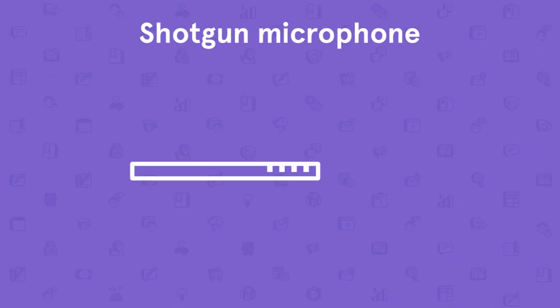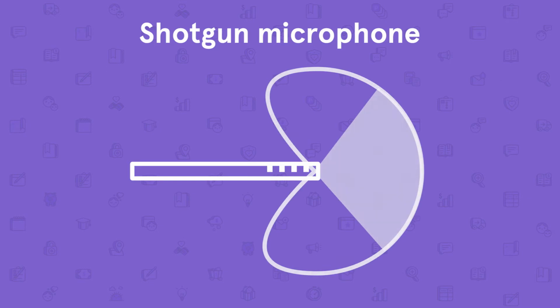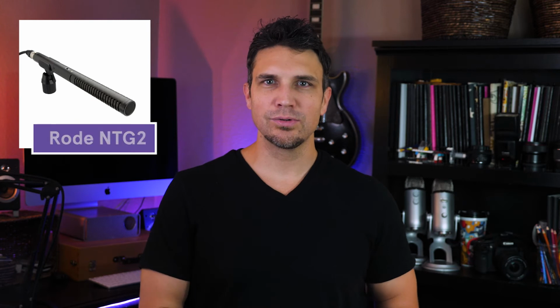A shotgun microphone captures most of its audio from the direction it's pointing, very little from the sides, and almost no audio from the opposite direction. This is my favorite type to use for recording because it does the best job of reducing ambient noise and makes the presenter sound like they're in the room with the viewer. I recommend the Rode NTG2 on the higher end and the Takstar SGC 598 on the lower end.